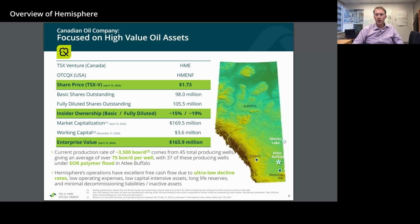Just north of there's a new area. We're calling it Manito Lake. That asset is just across the border into Saskatchewan. This is a new area for us that we're testing in 2024. We acquired some land last year in 2023, so it's a big year for us. We've drilled 5 wells into it, and we'll be moving forward with a polymer flood there as we go through the summer of 2024. I'll talk a little bit more about that later.